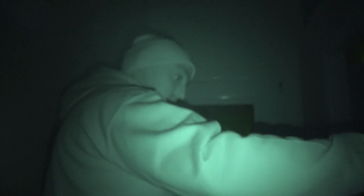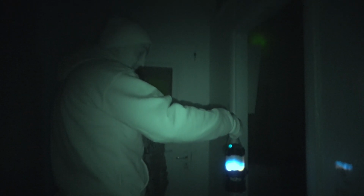I'll take it through to this room and see if it's the same here. My phone's on aeroplane mode, so it won't. Mine's completely on. I think there's just natural pockets of EMF around. EMF everywhere.